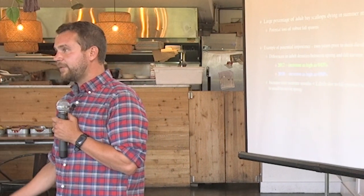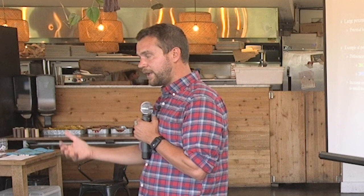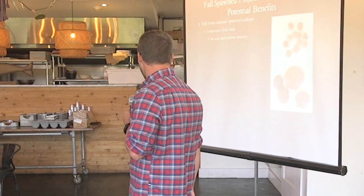So they might play an important role, and we might be losing that role, so we want to get a better understanding of that role. But also, in light of the parasite, we want to understand, are there benefits to a fall spawn when looking at infection? So right now we have a comparative field study going on. It's identical to what we're doing with the restorative breeding project.